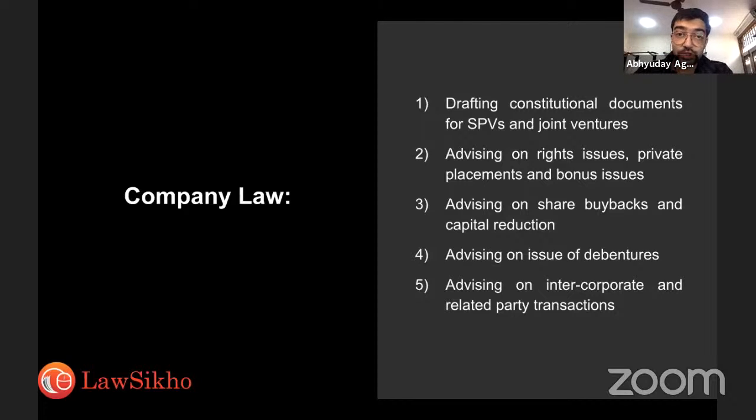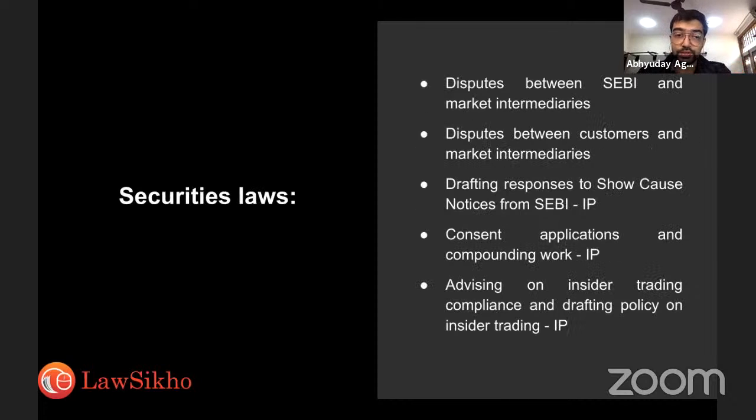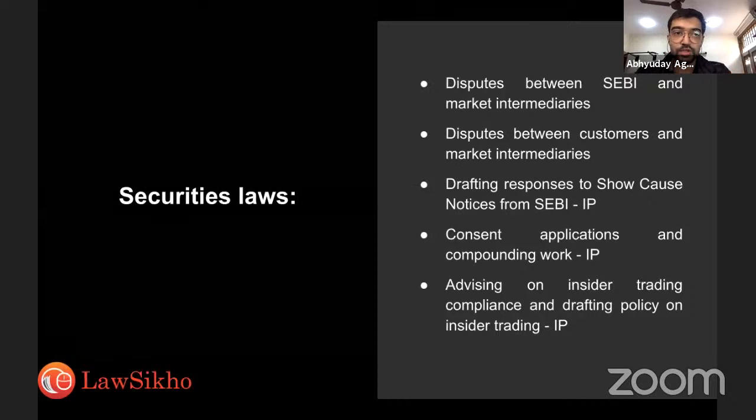So it's additional to the regular contract you will draft. You will also advise on how to execute these transactions, what internal approvals to obtain. And because of this additional layer of complexity, suddenly the value of the work increases. In securities law, so I'm taking different spaces, okay, and saying which are the advantages.